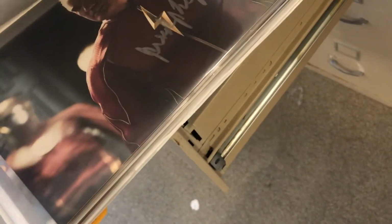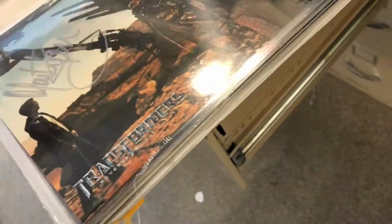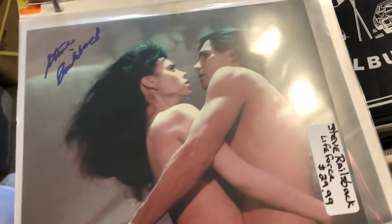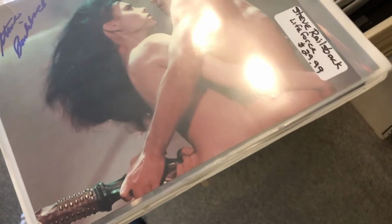I think this is in a different album. Well, hey, there we go. Steve Railsback. That's from the movie, I think, Life Force. We paid, I think, $2.99 for it, and we sold it for $18.99.